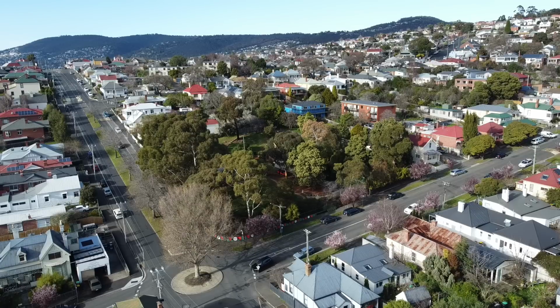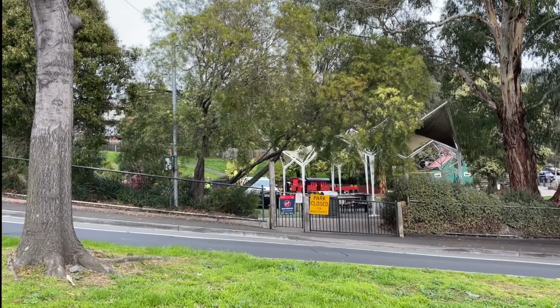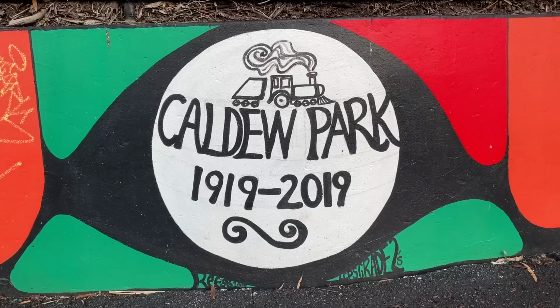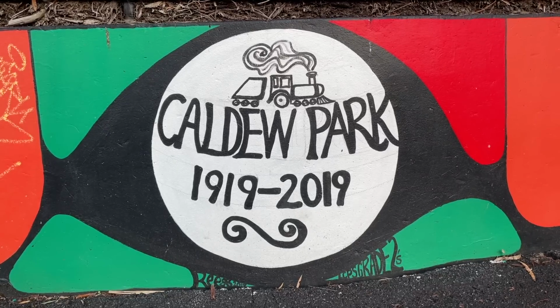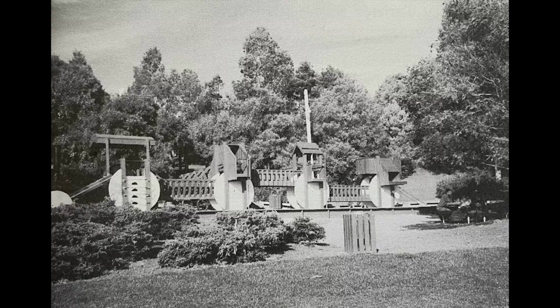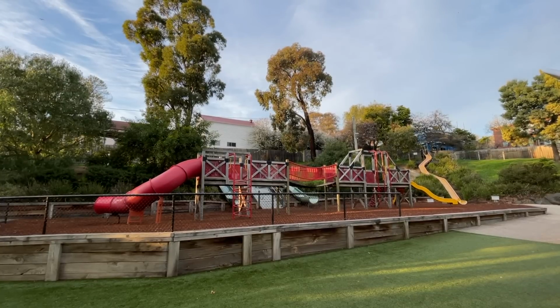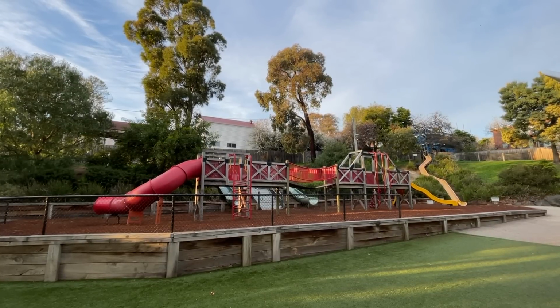With no train lines running through the suburb at any time, the playground was named instead after some of the children's exercise equipment that had been placed there. A steam tractor for children to play on, that was replaced with a wooden playground that looked like a train. Most recently, the plastic shape that vaguely resembles a steam engine.